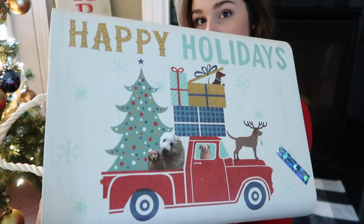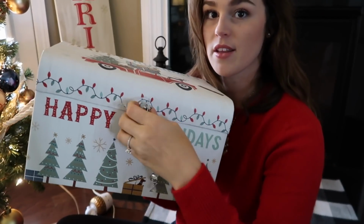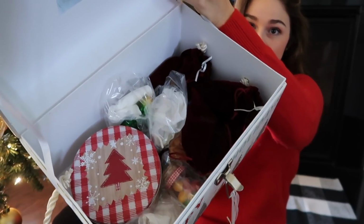Holidays box that I have all my ornaments in. Kyle's mom gave this to us the first Christmas we spent together. Anyways, my camera's blinking, so I'm probably gonna go change that battery. But it's where I keep all my special ornaments. And I will put them on the tree, and then I'll go over a couple of them with you guys because I need to charge my battery. So this haul is over.